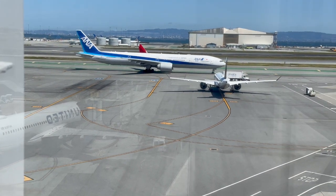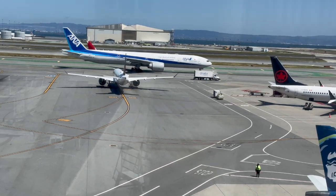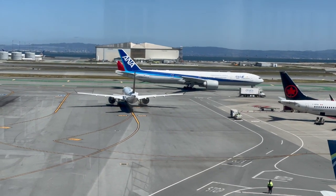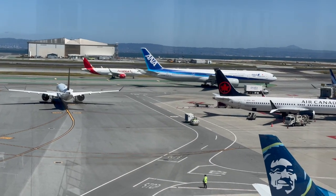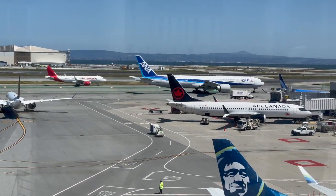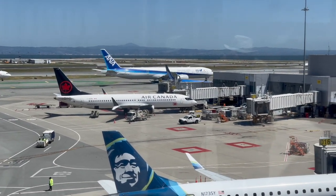That aircraft really takes out the entire frame of my camera. Let me try getting the tail. There we go. So yeah, that aircraft, wow. It literally just took up the entire frame.